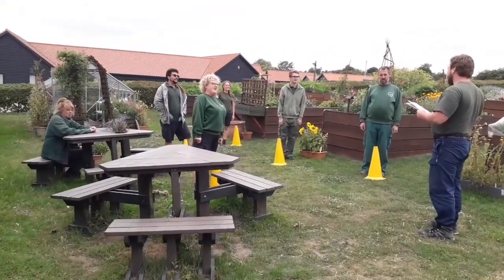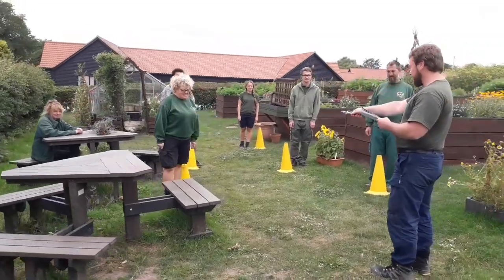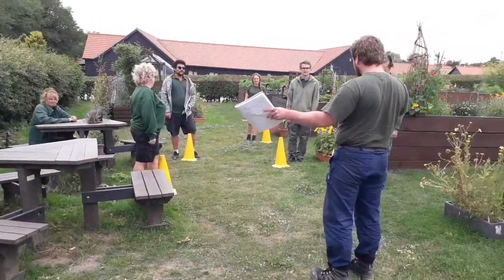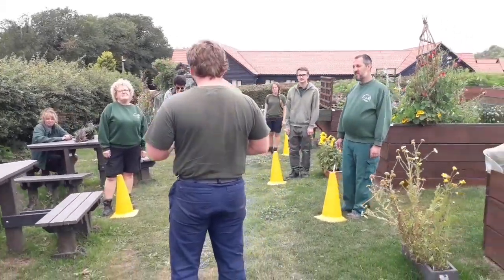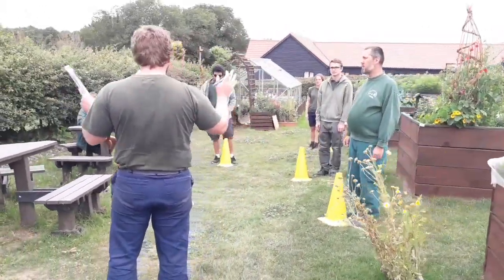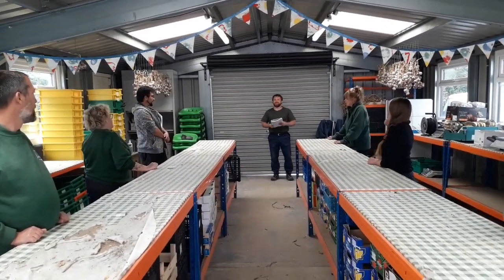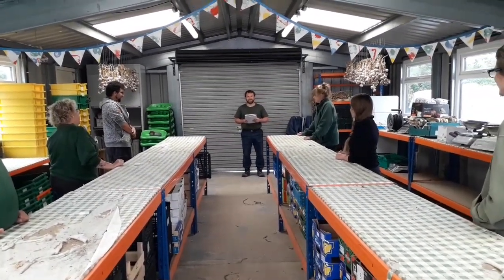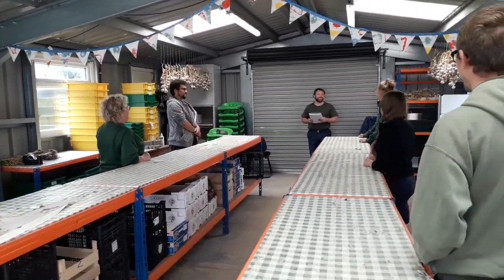We'll still have morning meeting, just not in the kitchen. If the weather is good, we'll be outside. Notice how everyone is standing by yellow cones? These are spaced 2 metres apart. If the weather isn't good, then morning meeting will be in the pack house. We've already marked out 2 metre spaces to ensure social distancing.